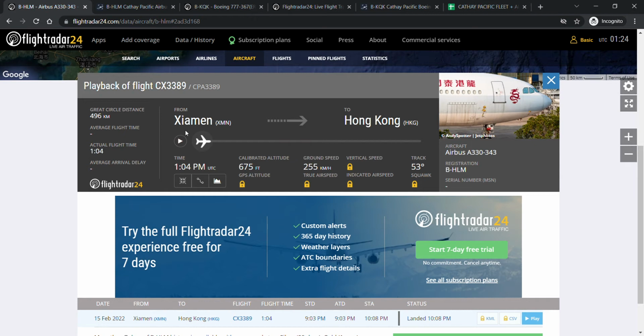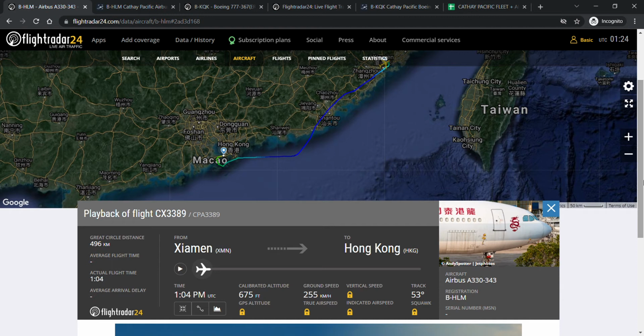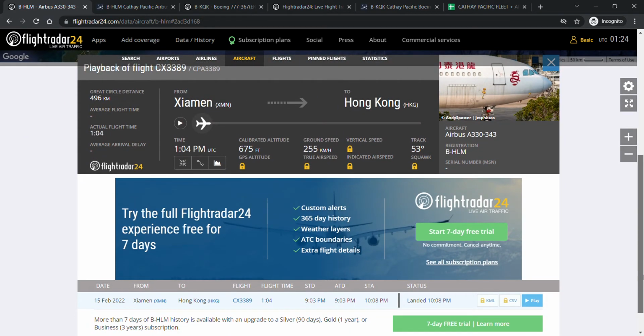She took her flight from Xiamen to Hong Kong last night. Well, it's nighttime here in Toronto, but it's currently morning on the 16th in Hong Kong, so that's why I am referring to Hong Kong time. She departed at 9:03 p.m. last night, Hong Kong time, and arrived at 10:08 p.m. local time, taking flight number CX3389.